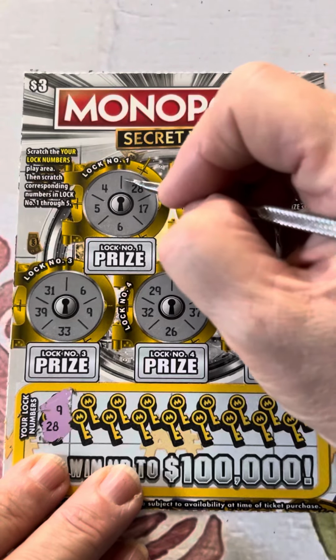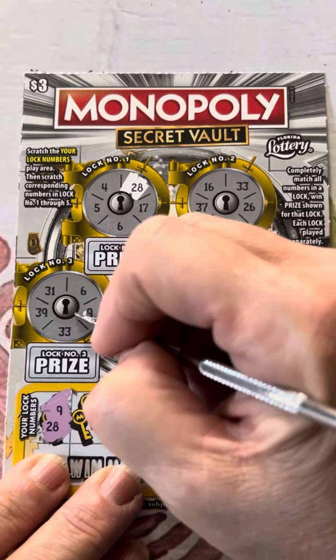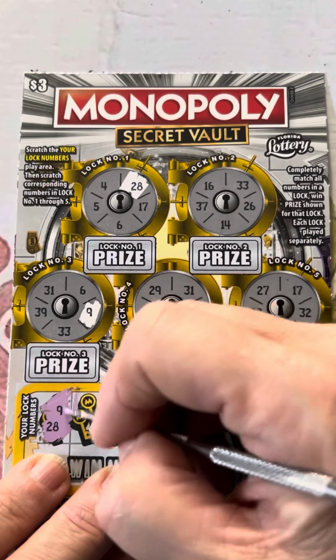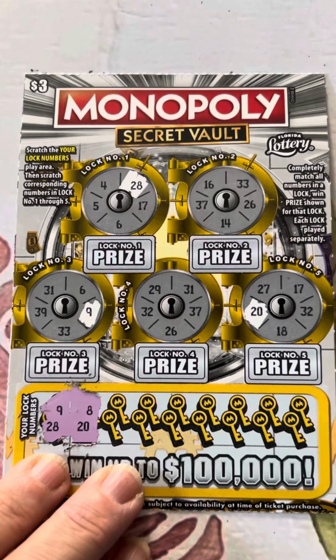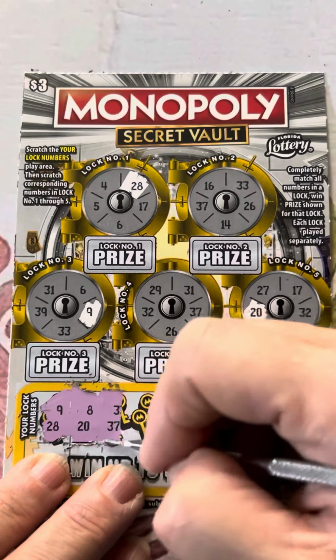Nine and 28. You hear all that racket? That's the cats zooming through the house. I see you. 9 and 28. I think they're still getting the hang of the new house. 8 and 20. 'Cause they're definitely more active than they have been in a while.